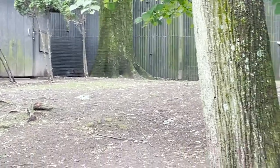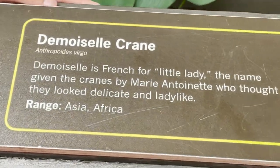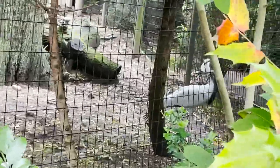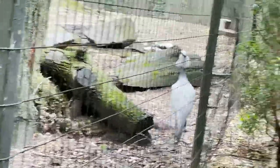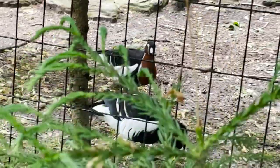Can't really see it. But on the other end, we have the Demoiselle crane. Let's say hi to the crane real quick. The crane, like a gimbal. Get it? For all you creators out there. Oh, look at the crane. Hi, little buddy.